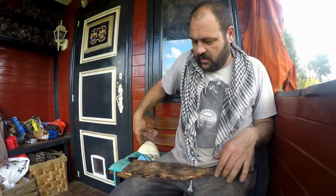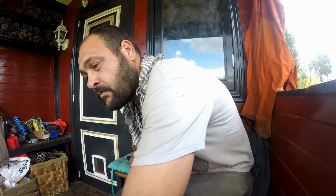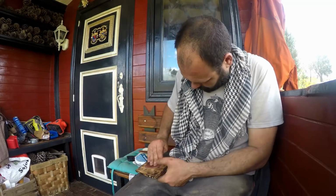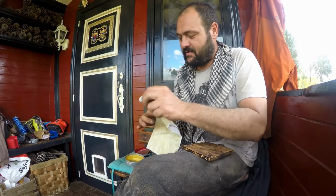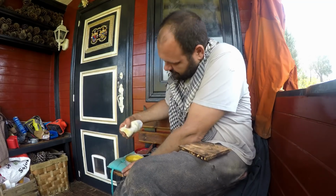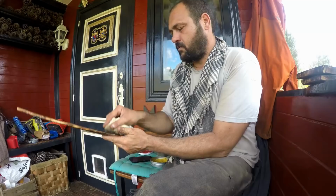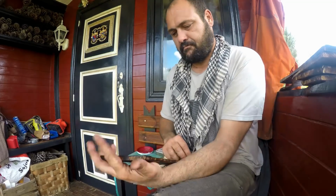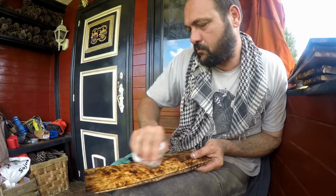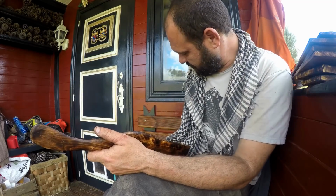Now that I've blowtorched them all, I like to just even it out a bit with a 320. Alrighty, and now the last waxing. Well, not the last waxing, before assembly. The last waxing before assembly. It's just so nice, olive wood. Alrighty, that's all of them done.